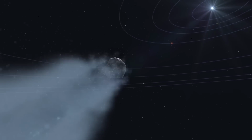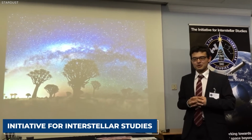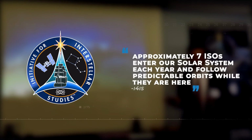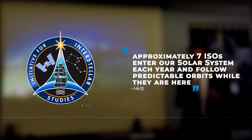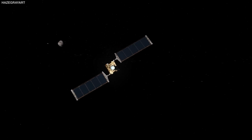Now, you might wonder how frequently these ISOs penetrate our solar system. Is it an everyday occurrence? According to a new study led by the Initiative for Interstellar Studies, I4IS, approximately 7 ISOs enter our solar system each year and follow predictable orbits while they're here. This research may one day allow us to send a spacecraft to rendezvous with one of these objects.